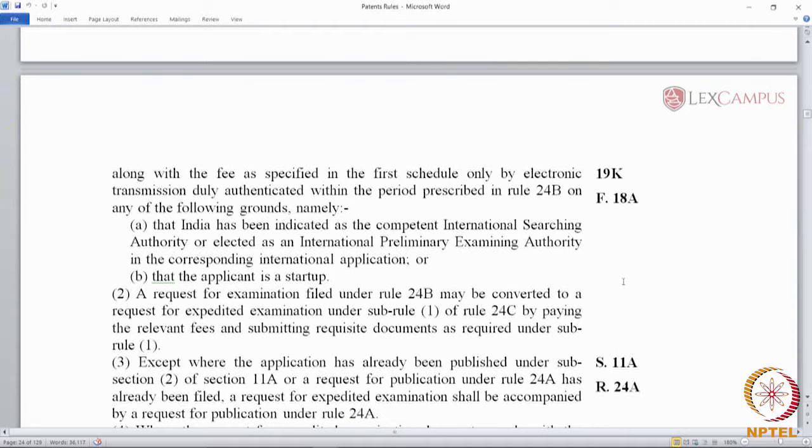The second category is quite simple. If the applicant is a startup as defined under the patent rules, then the applicant can make a request for an expedited examination. Now, the rules give the definition of a startup in Rule 2FB.